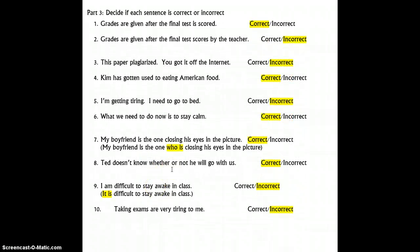Number 7, my boyfriend is the one closing his eyes in the picture. That is correct. Now again, here we have the reduced adjective clause. So here, this would be the long form of that sentence. My boyfriend is the one who is closing his eyes. As you may remember, we can reduce this part of the clause down to closing. Just leave closing there. Take out who, take out is, and just leave the verb as it is. Number 8, Ted doesn't know whether or not he will go with us. That is correct. That's the correct noun form there, or the noun clause.